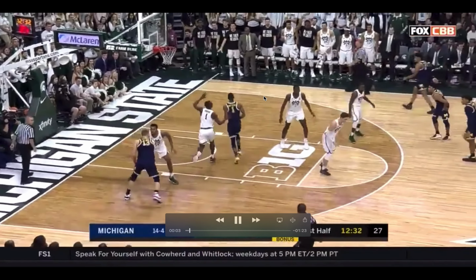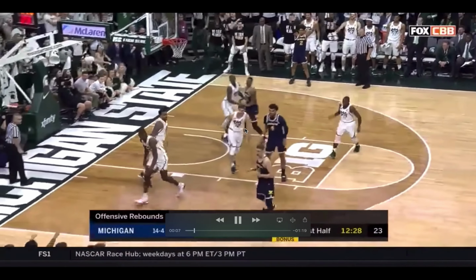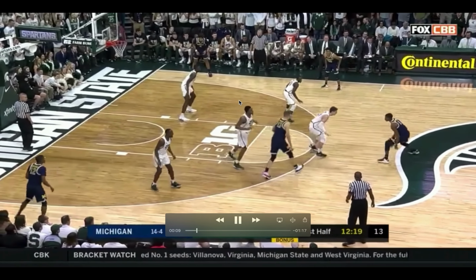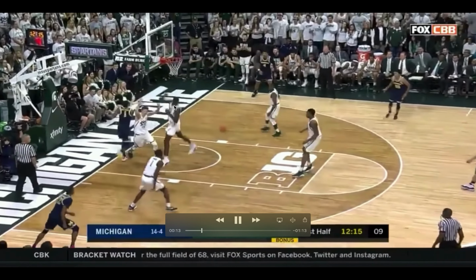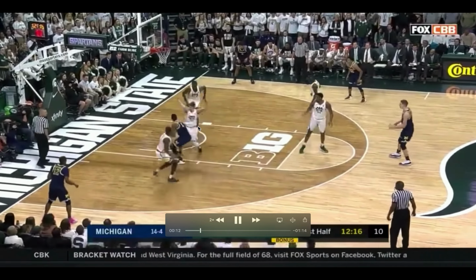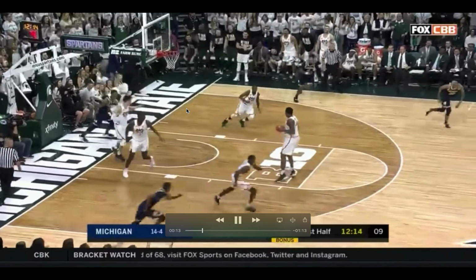Obviously, Jaren erases shots like this with his instincts and his length, and was obviously able to cover ground pretty quickly for a guy his size. He's able to go one, two over here and spike it off the glass really quickly.